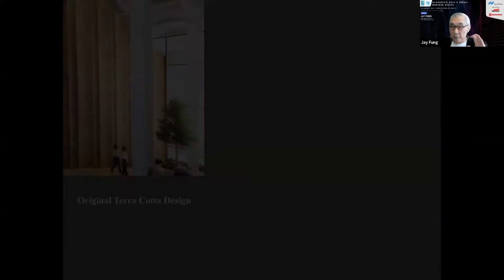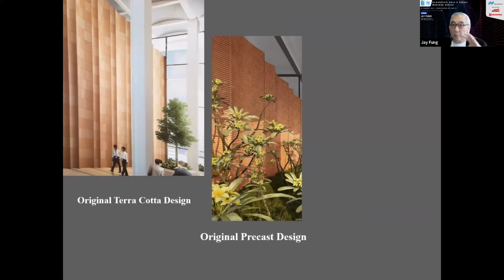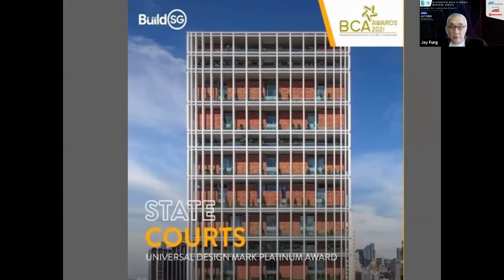So we were able to change from the original terracotta design of a uniform red color, a single color, single groove line precast, to something that is very random and very interesting. And all these design upgrades were done after we got the job. And recently, this project has won an award.